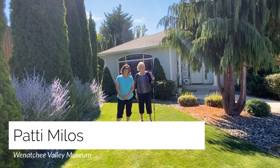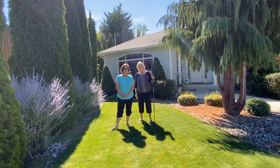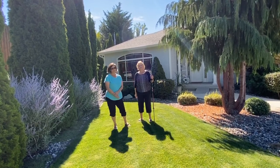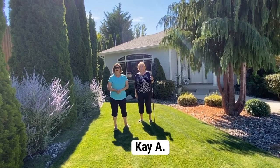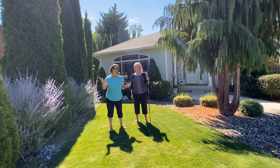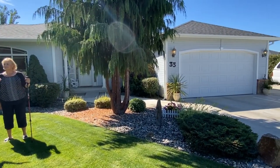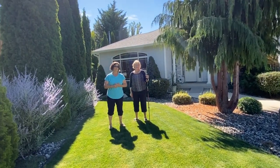We are in conjunction with the Wenatchee Valley Museum and Cultural Center. I am a volunteer there. Jill Sheets is behind the camera and standing next to me is Kay Anderson. And this is Kay's lovely home. Take a close look at what's around us here. This is a typical home in a typical neighborhood. We're here in East Wenatchee, Washington.